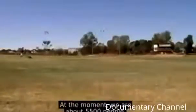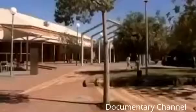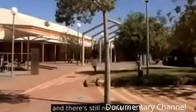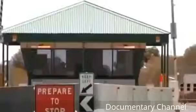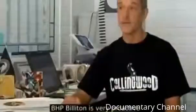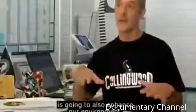At the moment we're about 5,500 people. We'll grow to 10, maybe 12,000 people. We have a cemetery in Roxby Downs with nobody in it, and that cemetery has been in existence for about 18 years and there's still no one in it. The mine's been very important for South Australia. It's created a lot of employment, but I think the mine, BHP Billiton, is very proactive in trying to make sure that whatever they're doing is going to also enhance our environment.